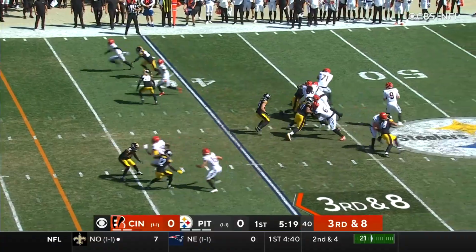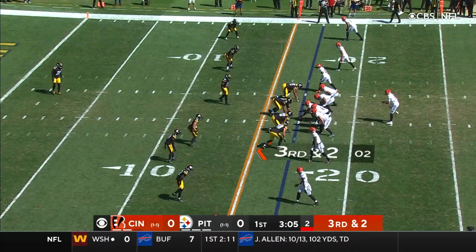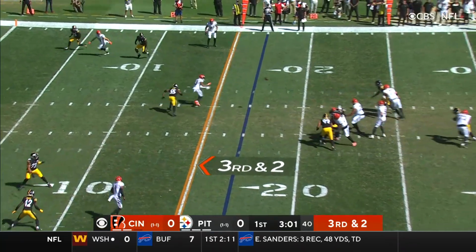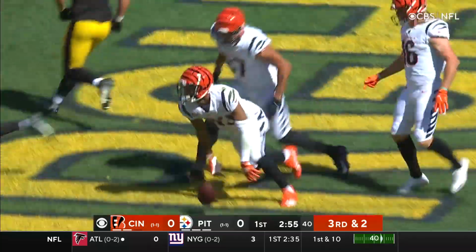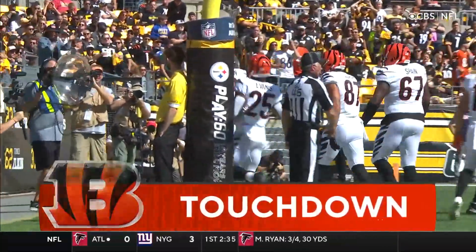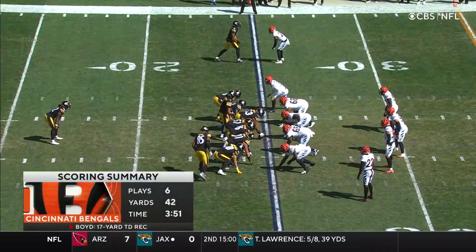Nickel secondary for Pittsburgh. Brief the block. Outside they go, and they got Chase. Underneath, they got Boyd, who grew up 25 minutes from there. Broke a tackle and takes it in. That's a Cincinnati touchdown. He broke an attempted tackle by Ingram. 17-yard touchdown pass. Here come the Steelers.